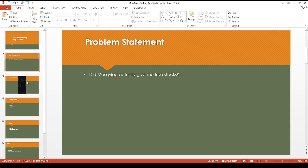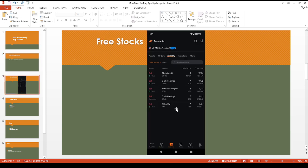So yes, they do give out free stocks, but don't expect anything fantastic. For example, I got one share of Google, which is pretty good, I think. 7 shares of Grab, one share of SoFi, which I think could be okay, and 7 shares of Sirius. So I don't know what the current promotion is like. They kind of change every so often.